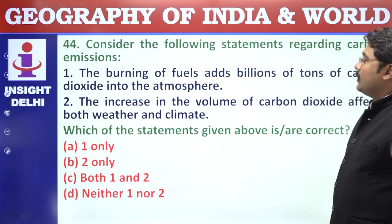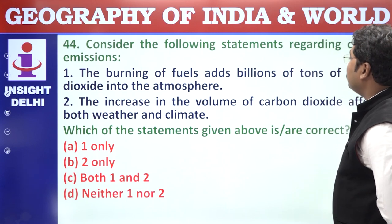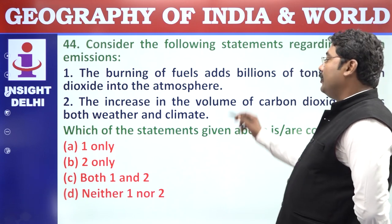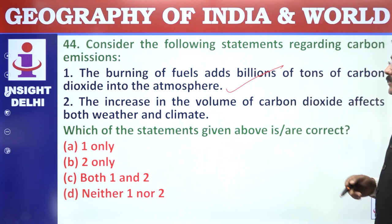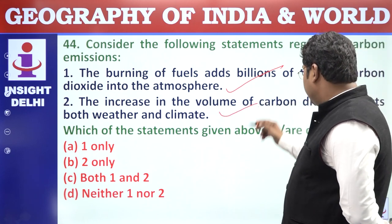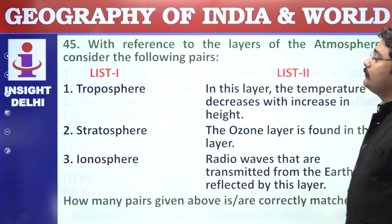The burning of fossil fuels adds billions of tons of carbon dioxide into the atmosphere. Yes. Increase in the volume of carbon dioxide affects both weather and climate. Yes, it's right. Both 1 and 2 are correct.